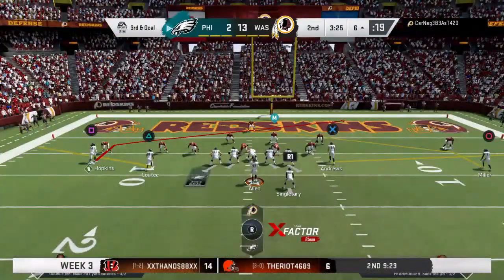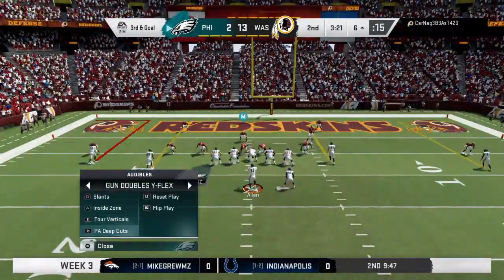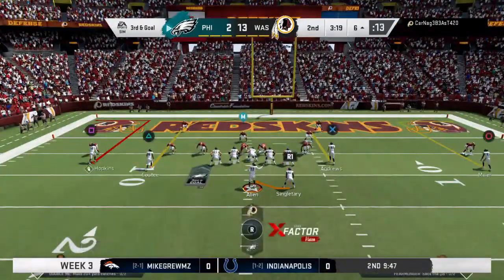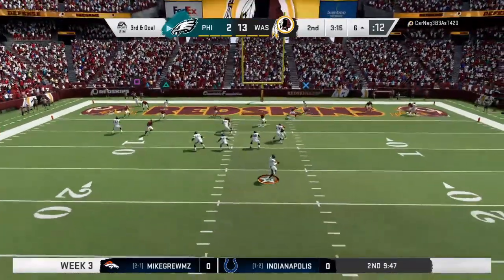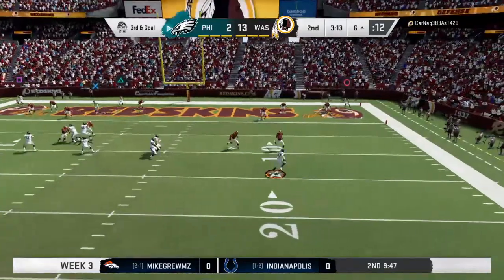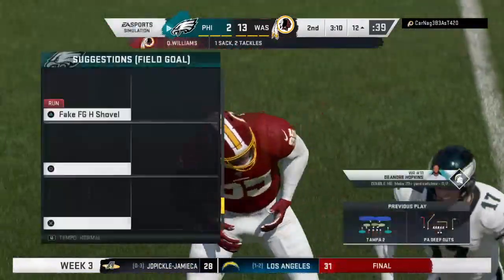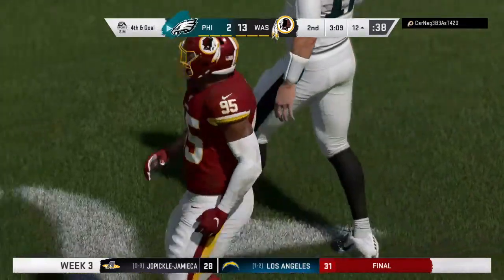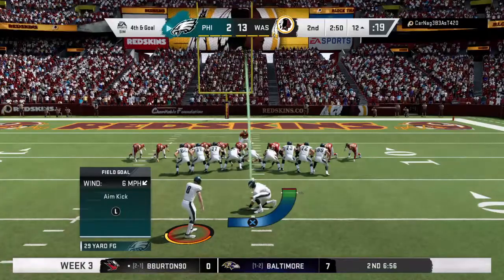So backed up to the 6 now. 3rd and goal. On play action, Allen flushed out right, and he's going to go down again. Quentin Williams providing a little deja vu, back-to-back sacks, and now they're staring at a 4th and long.